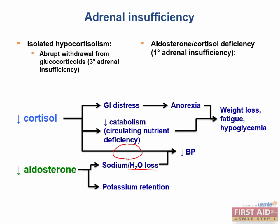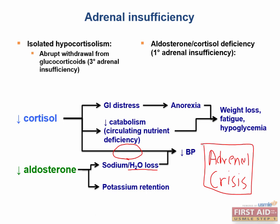When this hyperkalemic, hypotensive, hyponatremic, hypoglycemic mess happens acutely and severely, now that's a frequently lethal cocktail we like to call an adrenal crisis. These patients will come in crashing, seizing in shock, and or frankly psychotic because of all the metabolic and physiologic badness that's happening. And really, the best you can do for them at this point is supportive care.